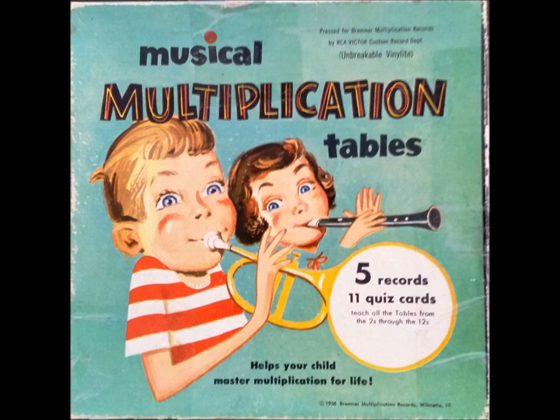Now for the table of fives. If parakeets can learn to talk and cats can have nine lives, I'm sure that you are smart enough to learn the table of fives. Here we go. Let's say it together. We'll say each one twice. All set? And keep your voice loud.